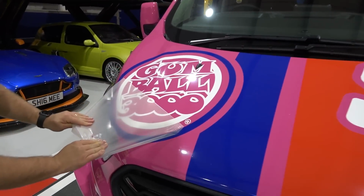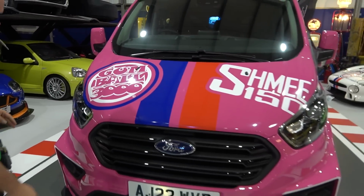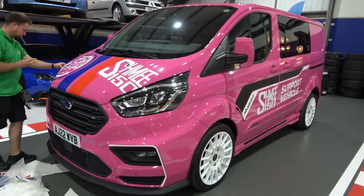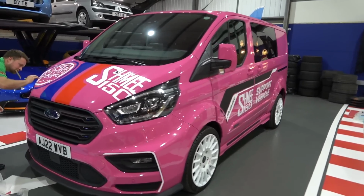The satisfying removal of the film from over the top. And we have the Gumball 3000 roundel on the front of the van. That's definitely got some presence. I mean, this thing has some presence to begin with, but now it's starting to look the part as a support van for the rally.